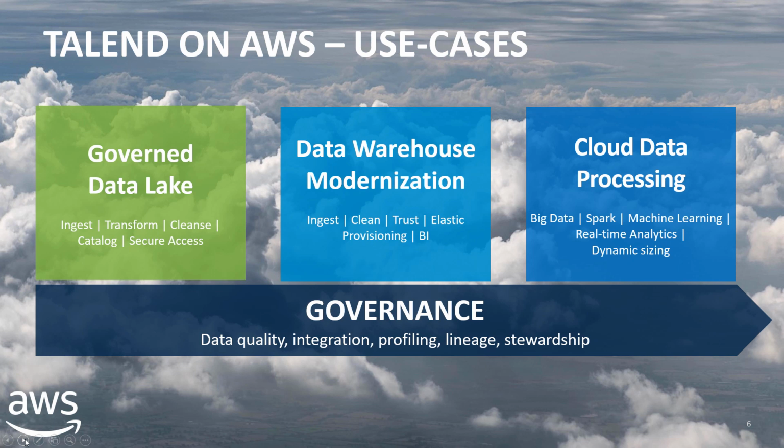So what are the primary use cases for using Talend in conjunction with AWS? First, there is the need to build and fill a governed data lake. Talend easily helps businesses connect to source systems and collect that data to populate data lakes. While moving that data into data lakes, Talend cleans, transforms, catalogs, and governs that data so that users can absolutely trust the data that they are reading in their data lake.